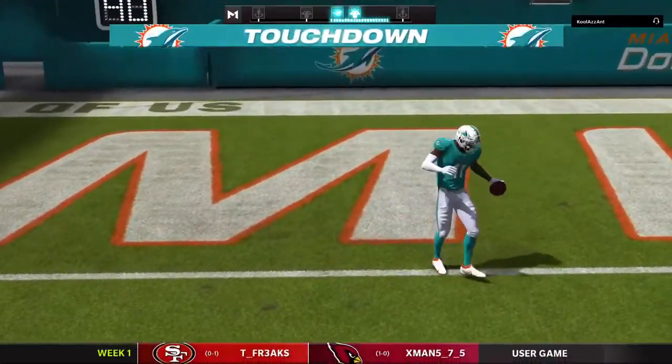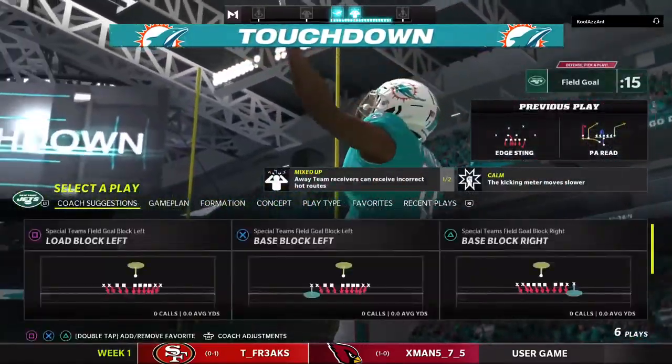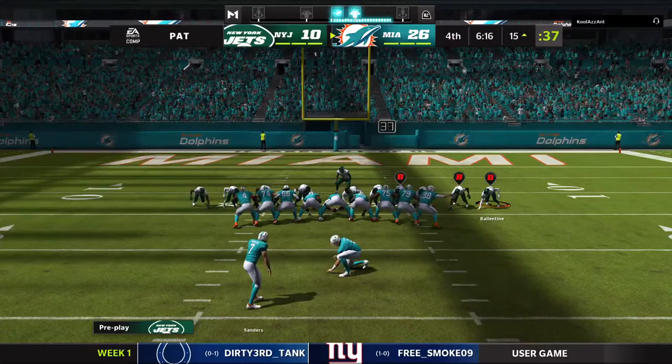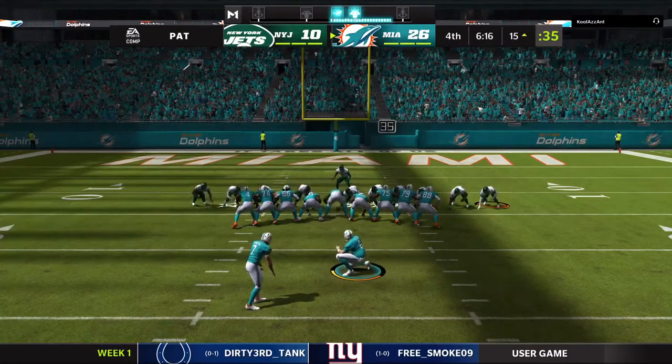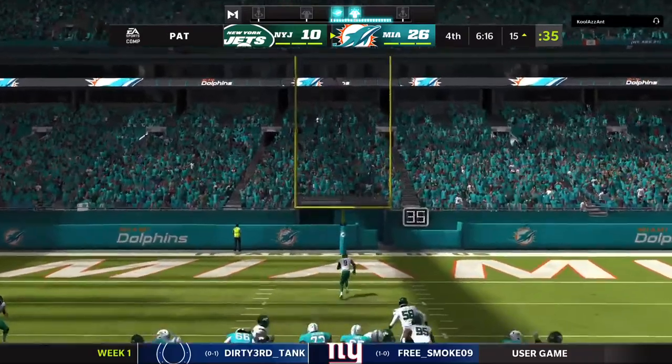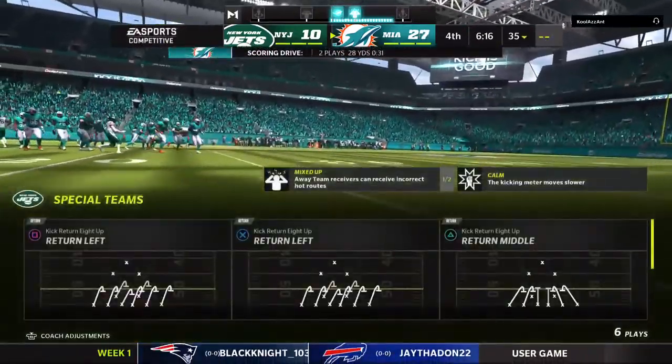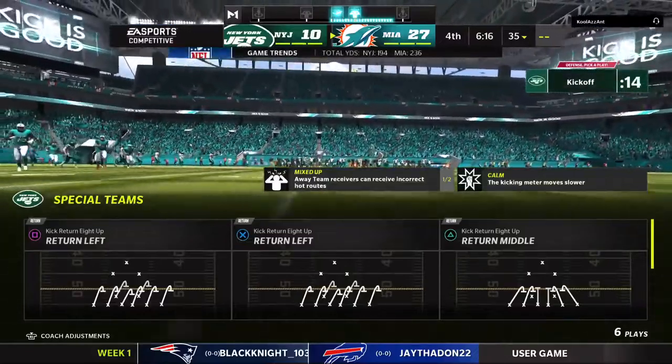Touchdown! That's caught. Devontae Parker, a 12-yard touchdown grab. And the Dolphins are looking good here in the season opener as they're able to extend their lead. Extra point up and good by Sanders. And that'll make this a 3-score game now. The lead moves to 17.